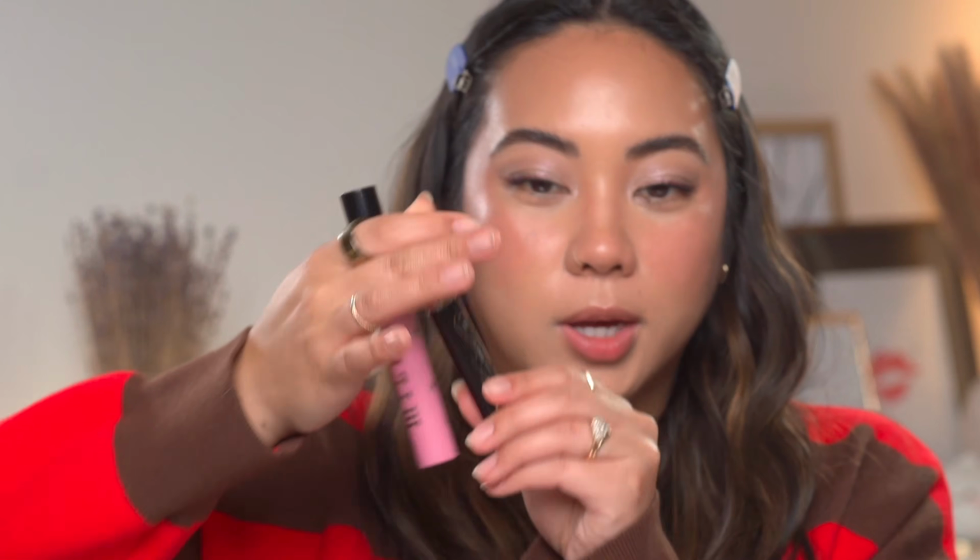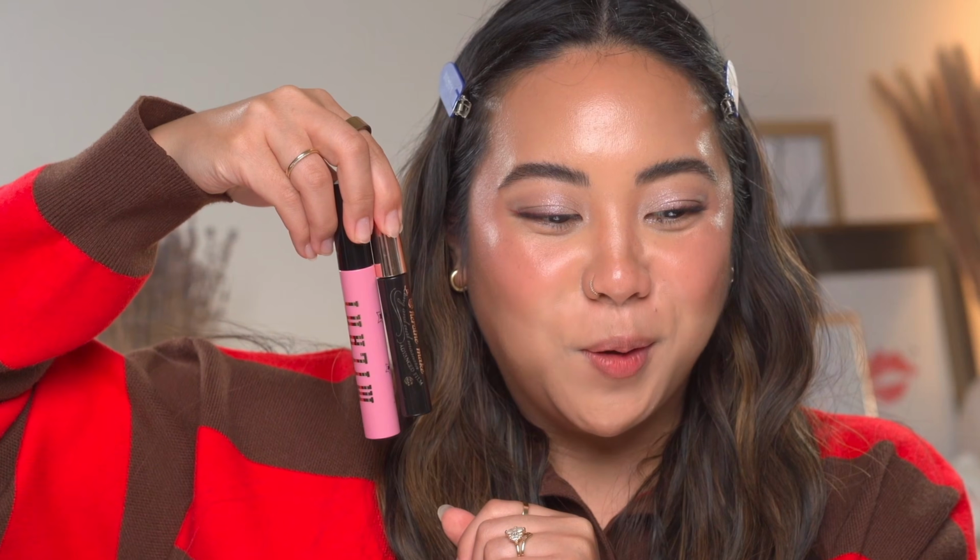I do have these new Milani mascaras. They're massive. Like, look at this in comparison to this mascara. It's so big.